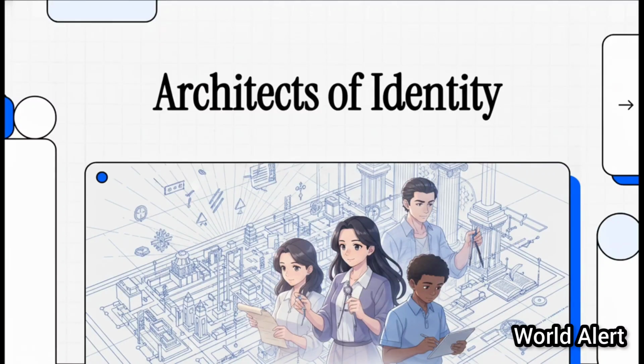We're going to do something a little different. We're going to treat the creation of a nation exactly like what it really was: the building of a massively complex, utterly unprecedented architectural blueprint. We are, of course, talking about the foundation of the United States. So forget the dry history lessons for a minute. We are going to witness the high-stakes creation of a nation by looking at the actual plans and private letters of the founders so we can see exactly how the American identity was built straight from the ground up.